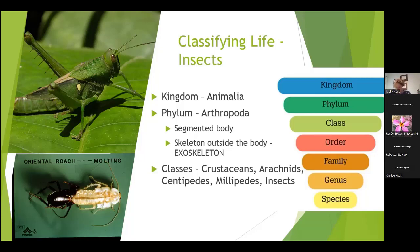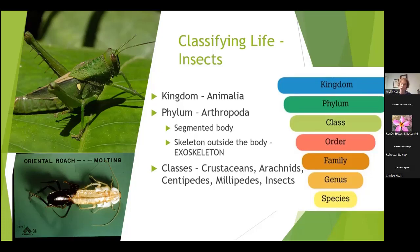But there are just so many insects in this phylum that that's usually what people are looking at as opposed to the other ones. So they have an exoskeleton that they have to shed, just like you see with that picture at the bottom. They have a segmented body and jointed appendages, so they can move. They're not stock still. They have to be able to move even though they have that exoskeleton.